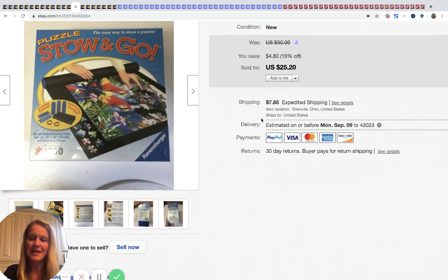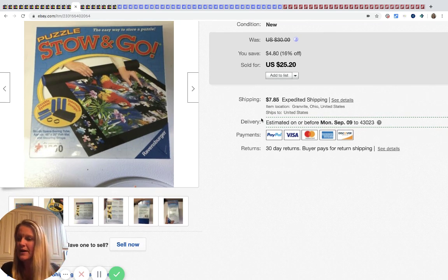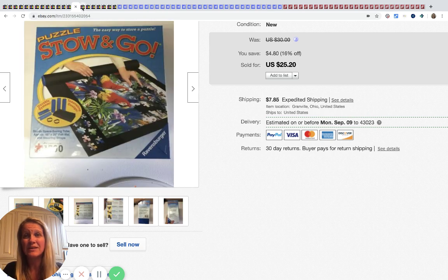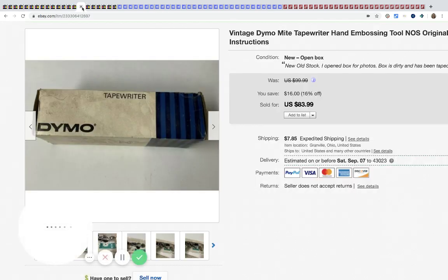All right, this Stow and Go. I think I got this last year. It was kind of a long tail item, but I think I paid 50 cents for it, and I ended up selling it for $25.20 plus shipping. So I was just patient. Actually, I don't know if I want to call it patient, but I have so many items listed that I just leave them listed and I forget about them. And until I start running out of space, that's kind of what I go with. I am guilty of not revising, not editing. I probably need to really do that.